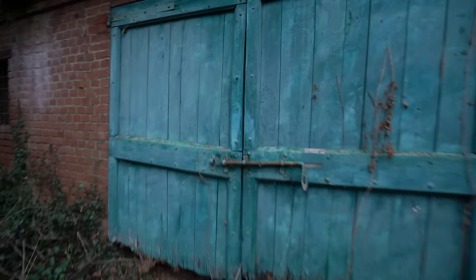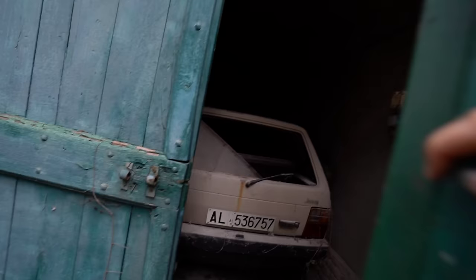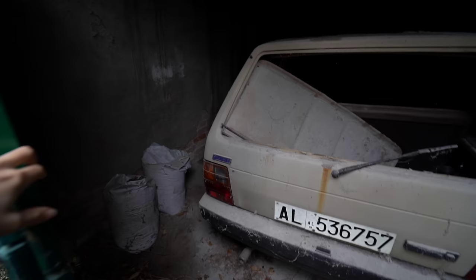Car. Really? No way. How did you know? It's a Fiat. Driving in my Fiat. Proper Italian car. Look at this tomb. Can't tell what colour it is. White, cream, beige sort of colour, yeah.